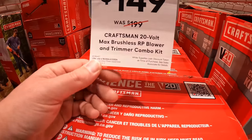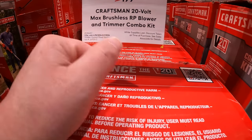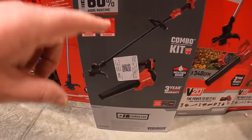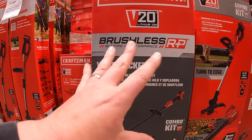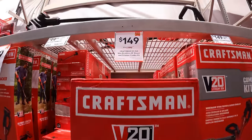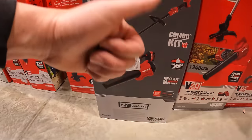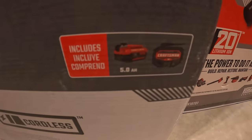$149, was $199, for the brushless RP blower and trimmer combo. So that's not bad. The brushless RP tools by Craftsman are actually their latest line of tools. So if you guys need a two-tool combo kit for $149 for this trimmer and blower as a kit, there you go. And like I said, it comes with a 5-amp-hour battery and a charger.